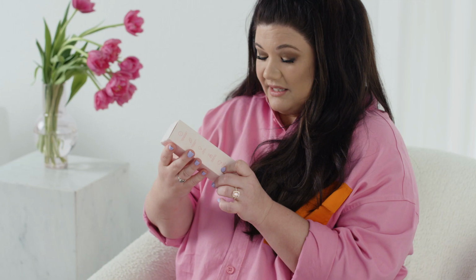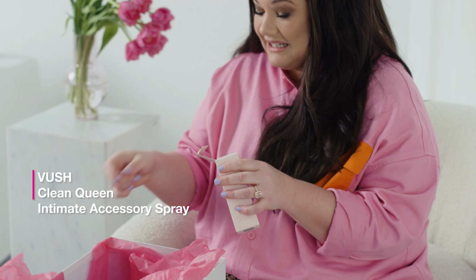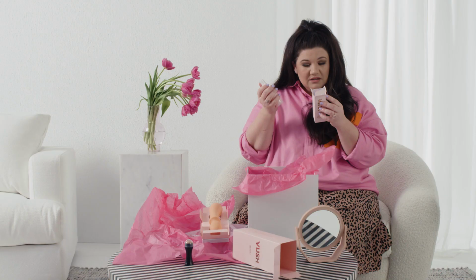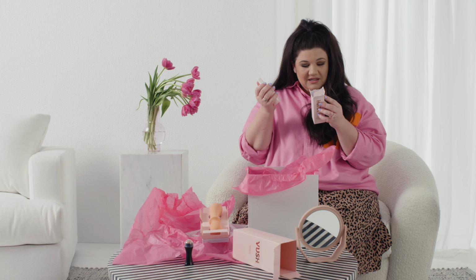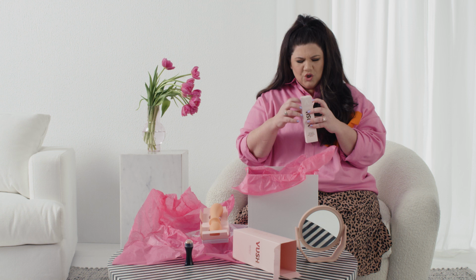That's nice. This is from Vush as well. It's called Clean Queen, and it is a spray or a cleaner for intimate products. Let's have a look at it. Oh, so nice. Give your products the royal treatment by making it rain. I like the colour and everything of these. And it's cool that you can get it at Priceline.